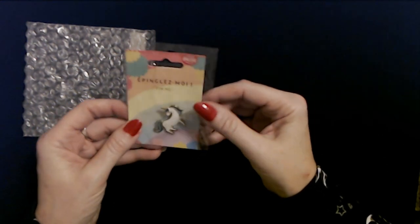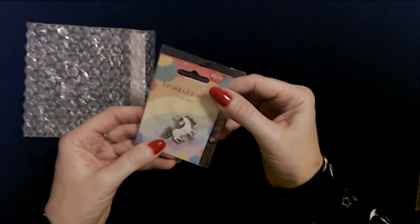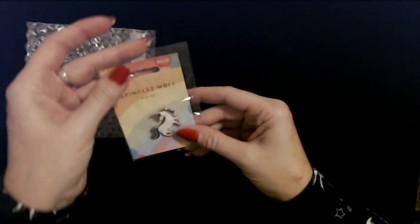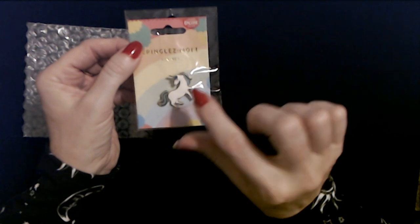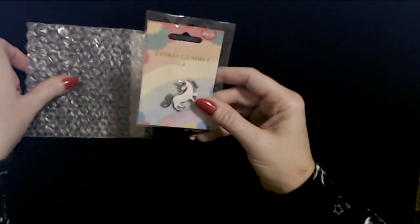I think I'm gonna put that on my hoodie to wear to my exercise class in the morning. It'll make it a little better while I'm out there freezing to death. We do it outside and it's getting really chilly in the mornings around here. That is adorable. I love the little pin. Look at that little unicorn. And the tail. Is cool.